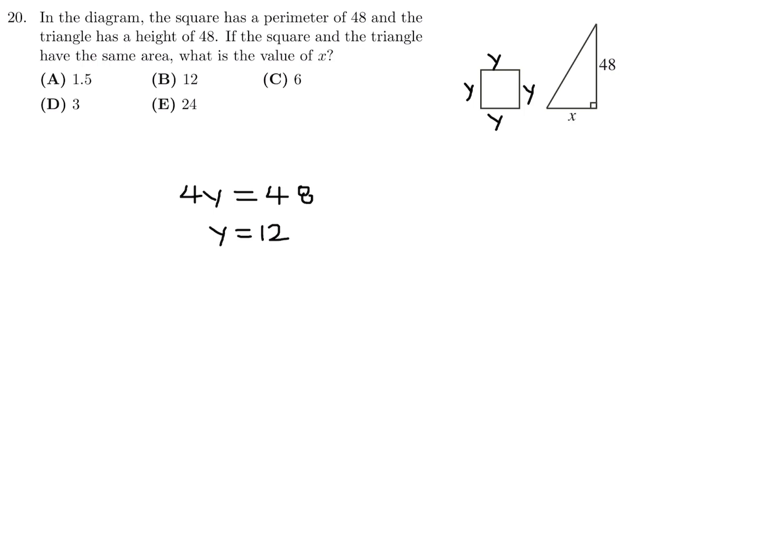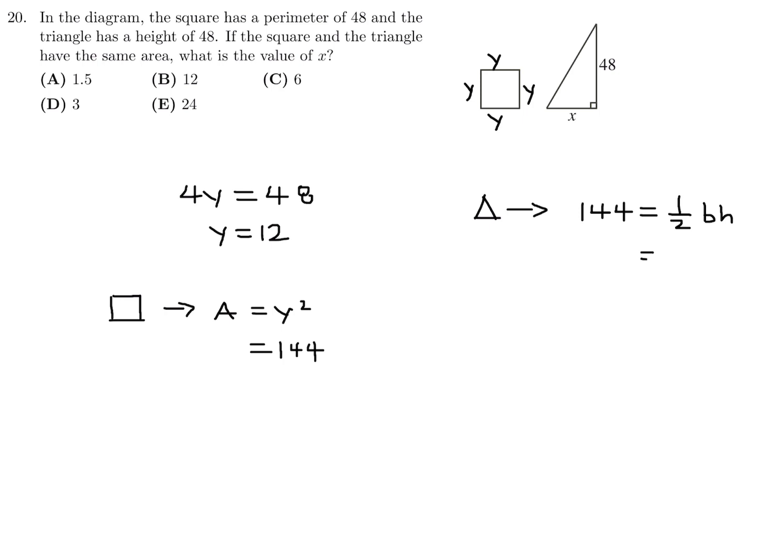And then they tell you that the square and the triangle have the same area. For the square, its area is y squared, and therefore that's 144. The triangle has the same area, so the triangle, that area is also 144. But to calculate the area of the triangle, it's 1/2 base times height. Base in this question, they have labeled it as x, and the height they've told you is 48. So we have to solve this equation. So it becomes 144 is equal to 24x, and therefore x, 144 divided by 24, is 6. So number 20, the answer is C.